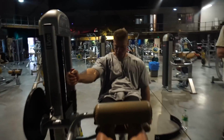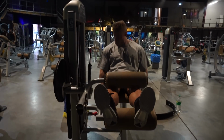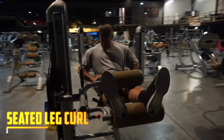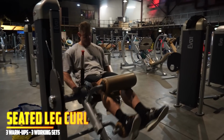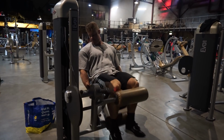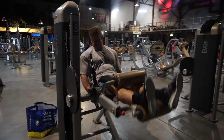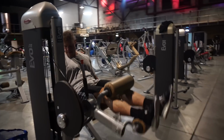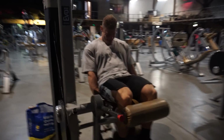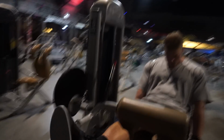Alrighty, guys, so we are indeed starting with the seated leg curl because it has been proven to be the superior leg curl for sure. But if you have the possibility of doing multiple different kinds of leg curls in your gym, just switch them around. So one workout you do the seated leg curl, the other time the laying leg curl, and maybe even a unilateral laying leg curl.